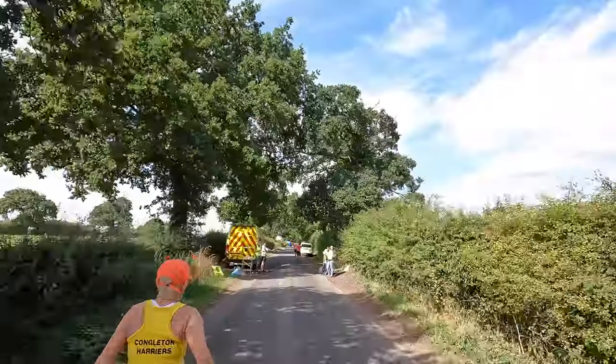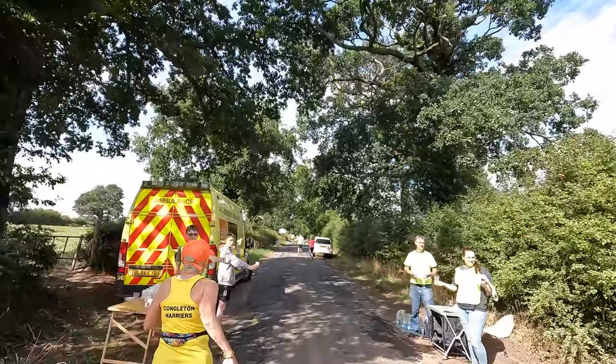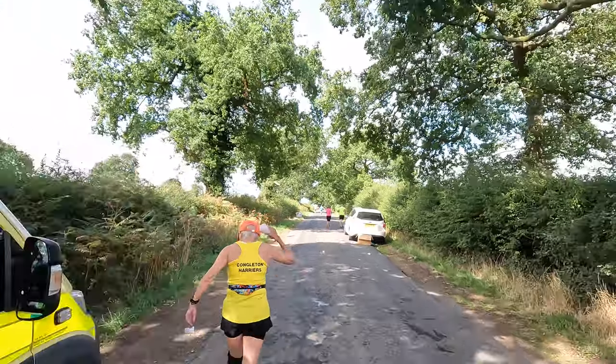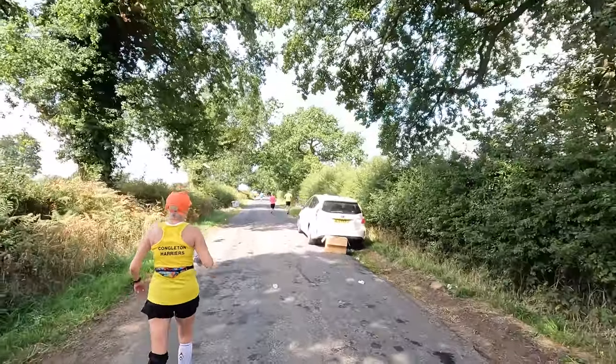I don't normally take a drink on a 10k, but it's really quite hot today. I've latched onto this Congleton Harrier and I'm just going to follow her and try and maintain this pace.